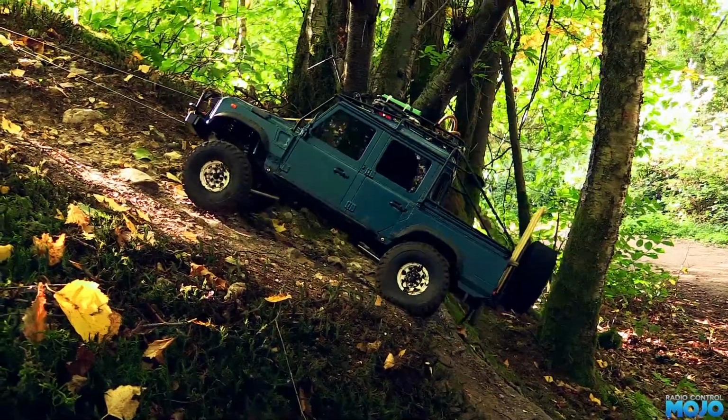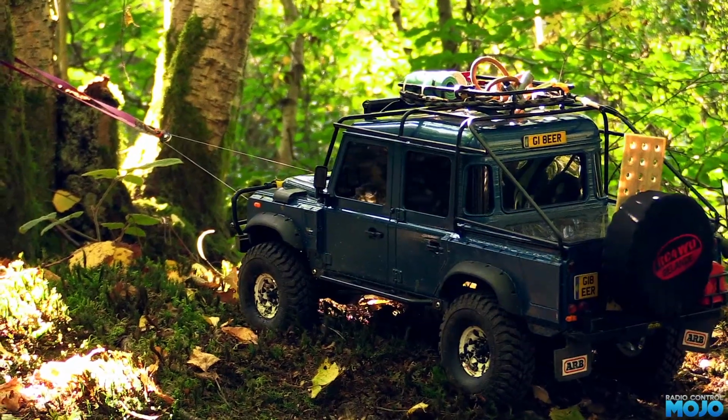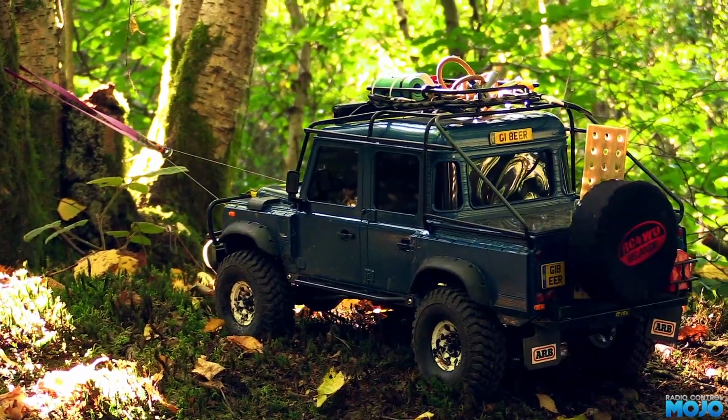After a quick reset, the second attempt went a lot smoother. So much so, photos had to be taken. You can see the winch torque here, with it pulling the truck forward without the wheels turning. That's a lot of grunt.